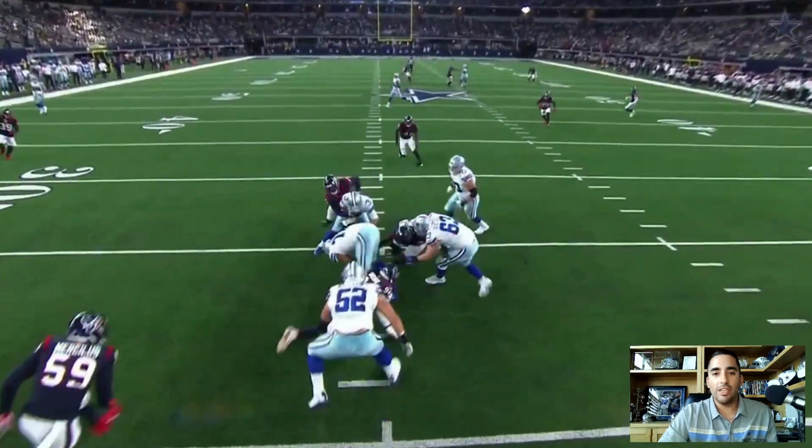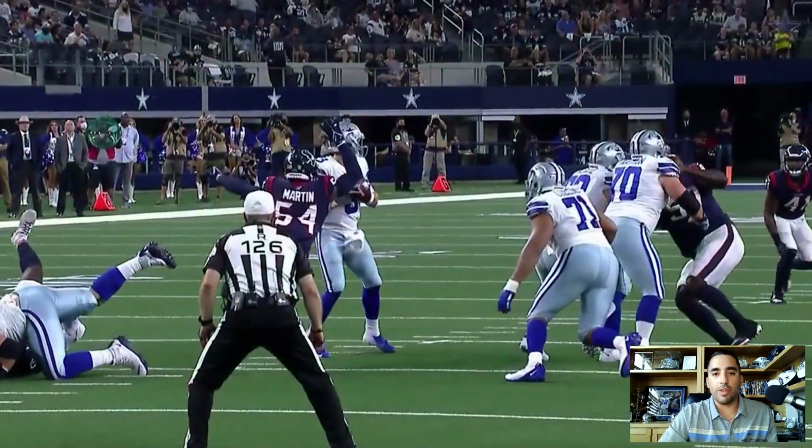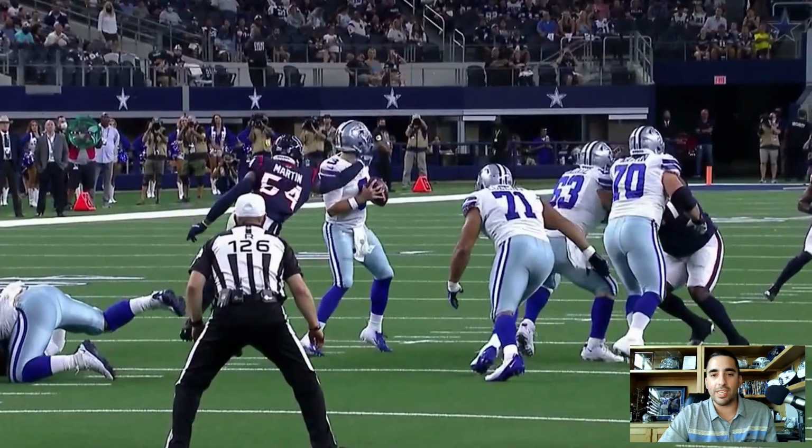You cannot turn the ball over. You've got to have more awareness, Garrett. He is completely unaware of Martin right behind him. Absolutely no pocket presence from Garrett Gilbert here. Locked in downfield, great. We want to see you looking, Garrett, but we want to see you paying attention to what is happening around you. Not a great moment for Garrett Gilbert, whose hold on the QB2 job is definitely starting to loosen up just a bit.